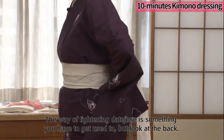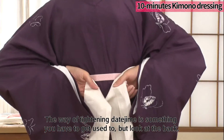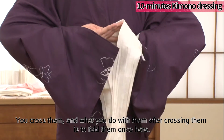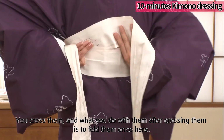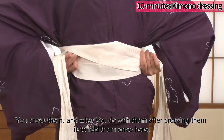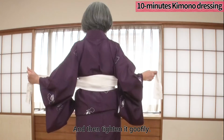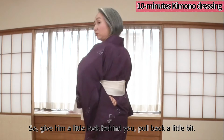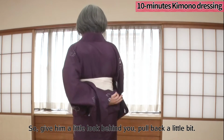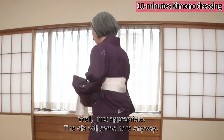The way of tightening datejimi is something you have to get used to, but look at the back. You cross them. And what you do with them after crossing them is to fold them once here. In this way. It was gently cleaned up. And then tighten it snugly. So, give him a little look behind you, pull back a little bit. Well, just appropriate. The obi will come here anyway.